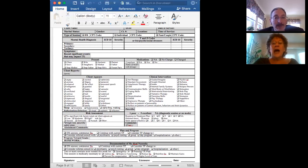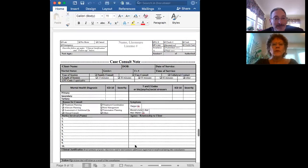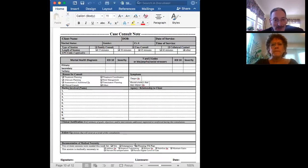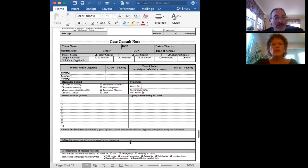Okay. So that's a lot. Yeah, I mean, we quickly showed the format of the forms that you offer here. Obviously, it's very detailed. But these are forms that you sell as a package. Yeah. The case consult note is another one that you include to just show people.